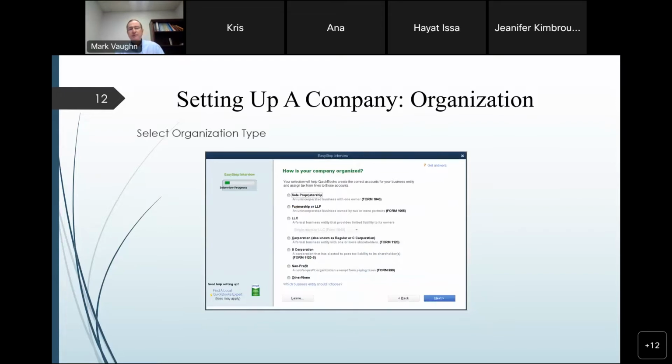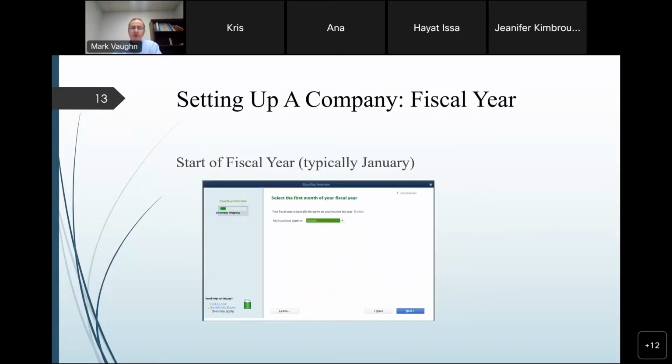How is your company organized? This is another important step. If you don't know, talk to your tax preparer or your lawyer to help you figure out, are you a sole proprietor, a partnership, an LLC? How are you taxed? So that you end up utilizing, again, the right forms and processes as you go through the setup process. When is your fiscal year?